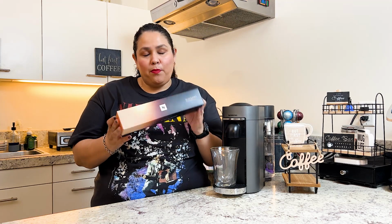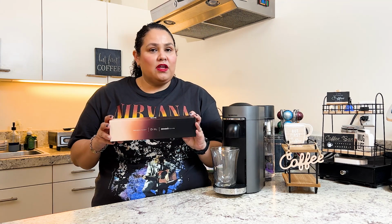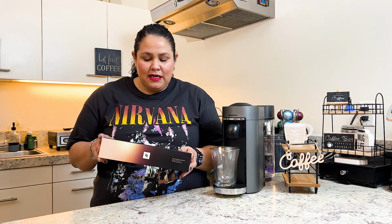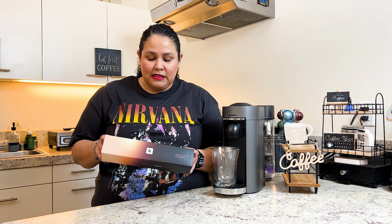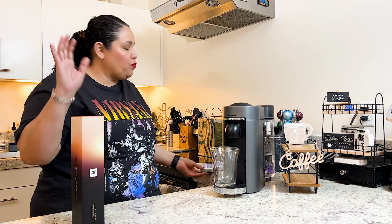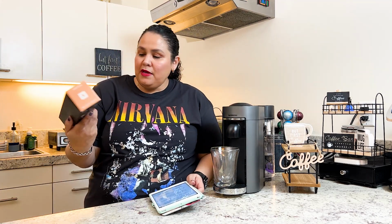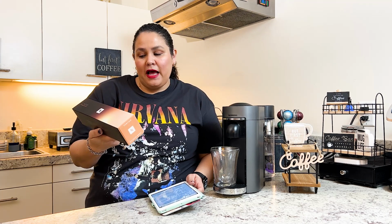So Melozio is a popular coffee capsule from Nespresso, but now they're giving you a capsule with a boost. What does a boost mean? It means more caffeine. According to this, it is 20% more caffeine than the regular coffee capsule, regular Melozio. Melozio is a medium strength blend, a number 6 out of 11.